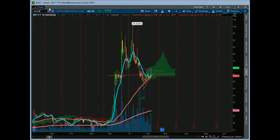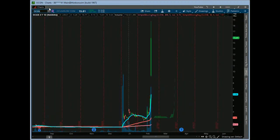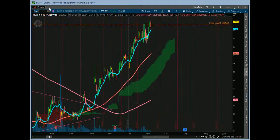So OCGN, let's take a look, see what you got here. Woo! 570 on Friday. Epic move. Crazy. Up to $18 from $5. It's beautiful. Play with a bullish hot dog pattern. Nice, yeah, definitely a bullish hot dog pattern. I love it. So that's where you got a reversal, right? So good. Let's see if it can continue to work its way up and play itself to the moon.